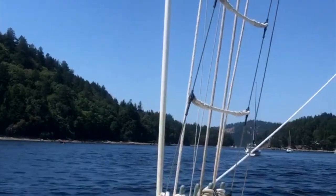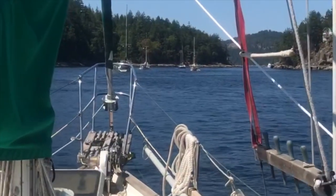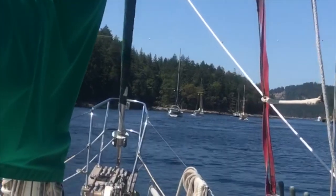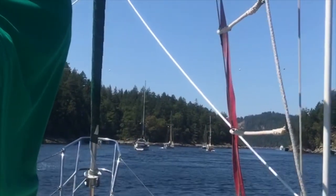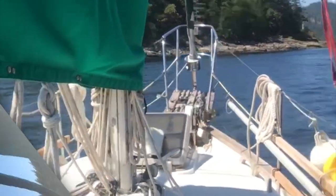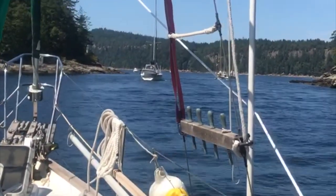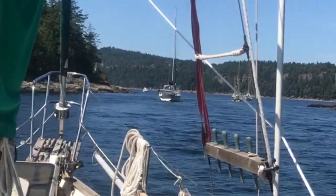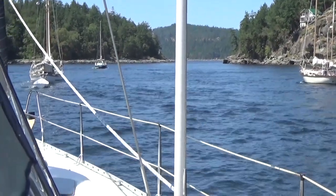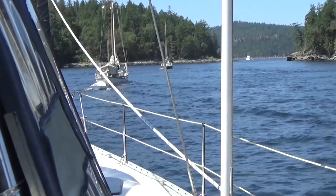Slack. Still got the ebb running against us here. Here we go. Five sailboats, one big powerboat. Narrow place right here. A lot of water comes through this little place. And boats. People waiting behind us and in front of us. Coming through the flat before the flood. There's a little bit of an opposing current, but it's not bad. We're following the herd.